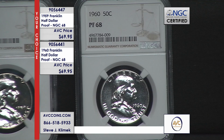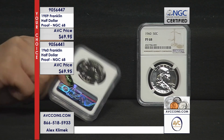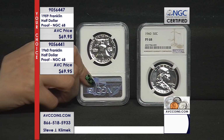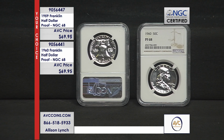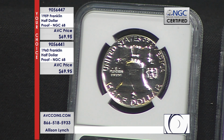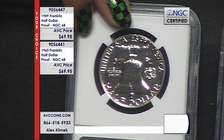Let's go for the jugular right out of the chute, shall we? Our competition, you can look it up on their website. They had it on the air last weekend. $179.95 on the 59 and $129 on the 1960. We're not close. We're hemispheres away in price, yet it's the same exact coin, same exact holder, same exact grading service. It's just all about value tonight. And the best part is it's your choice.